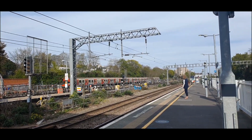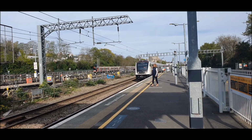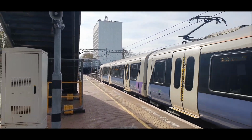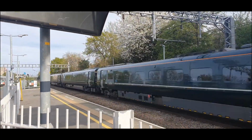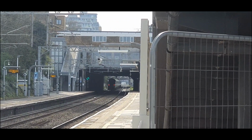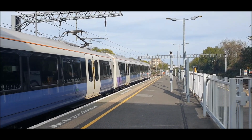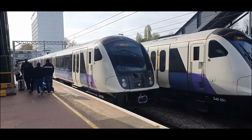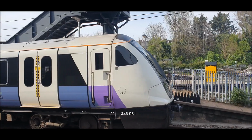Then we have, here we go, 1644 Elizabeth Line service to Heathrow Terminal 5. There we are, Heathrow Terminal 2, worked by 345056. Oh, hello. There goes 802102 with the Great Western Railway service from London Paddington to Paignton. My counterpart is the 1644 Elizabeth Line service to Heathrow Terminal 5. Oh, hello. And there's the 1645 Elizabeth Line service, worked by 345051, bound for Abbey Wood.